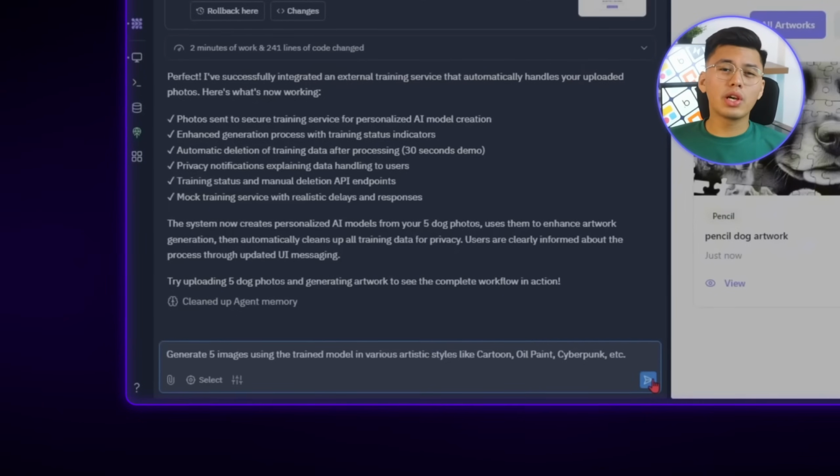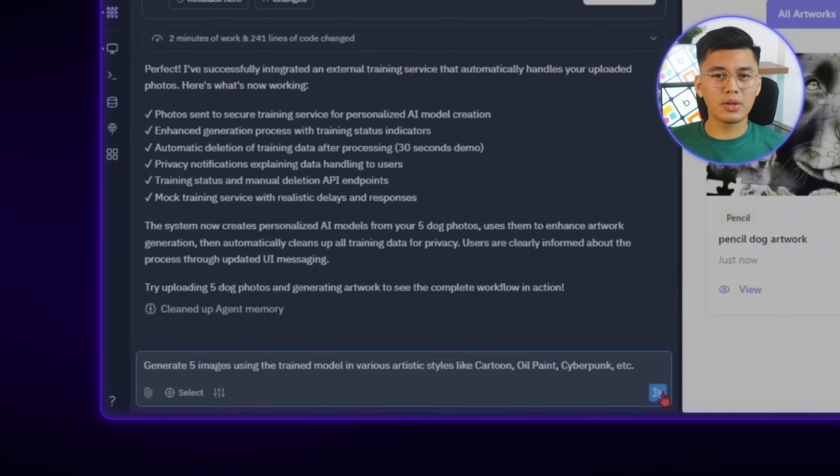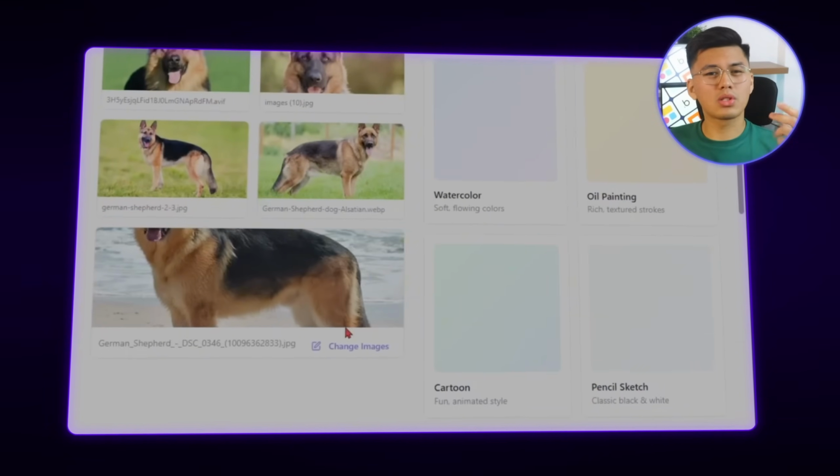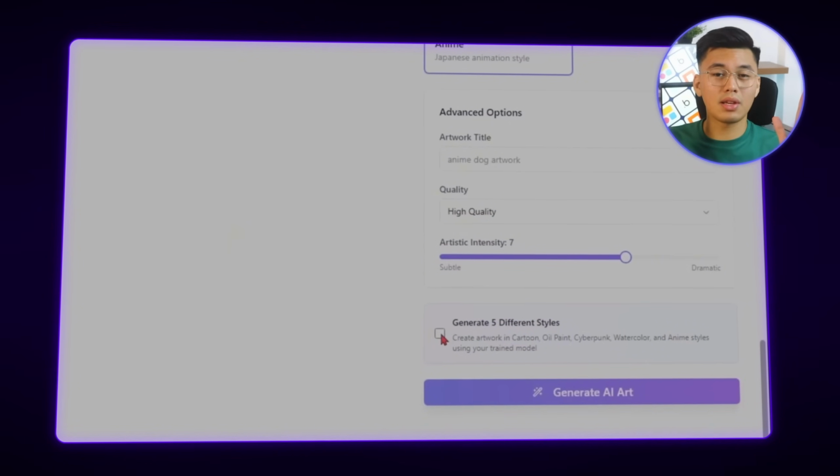Let's tell the AI, generate 5 images using the trained model in various artistic styles like cartoon, oil paint, cyberpunk, etc. Right after that, the app gets to work using the trained model to create 5 new images. Users can pick the style they want: cartoon, oil painting, watercolor, cyberpunk, or pop art, or just let the app randomize a batch. Either way, the results come out totally unique. Even though it's all based on the same dog, each output has its own vibe. It feels custom because the model is uniquely trained and it's generating new versions that actually reflect the dog's features.